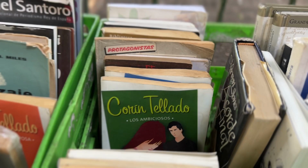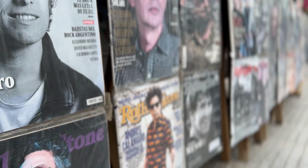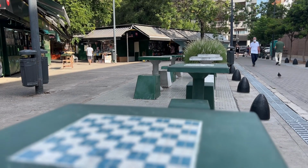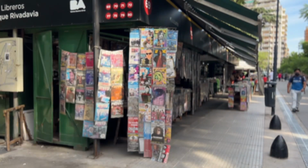But this is a great place to get new or used books, records, magazines, and you can really get good deals here, although I don't recommend bargaining. I don't think it's common practice.